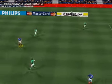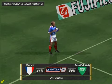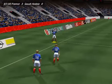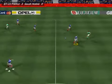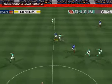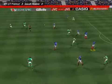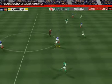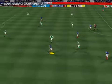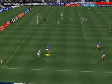Suleimani. The ball cleared away. Deschamps. Possession lost then. The ball taken clear. And in we go to the 90th minute with the referee looking at his watch. Well played by the defender. Oh, good touch off the head. Took the ball well there. Djorkaeff. Poorly timed challenge there, John.